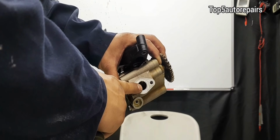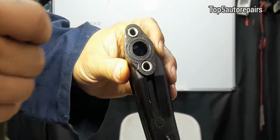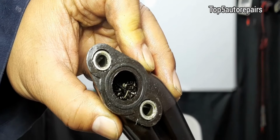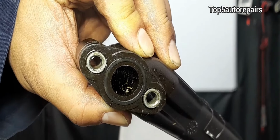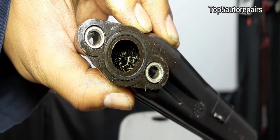So I just removed the oil pickup screen, and you should always check the oil pickup screen every time you change your oil pan, because if it looks extremely clogged in there, you should either try to clean it up or replace this oil pickup screen. This will definitely prevent damage to your engine.